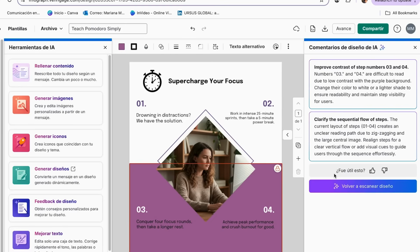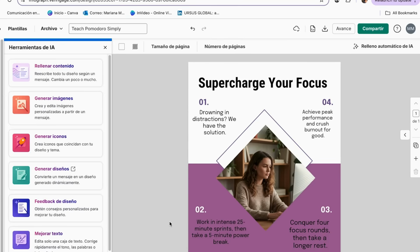And then we have the sequential flow of the steps. I think it would be easier if we just change the order of this because of the zigzag. It makes it a bit hard to understand them. So I'm just going to change the order of these ones. And now I actually make the changes that the AI suggests. So I already changed the order of it. I also made the fonts bigger so it's easier to read, and I also changed the colors of these numbers so they stand out better.